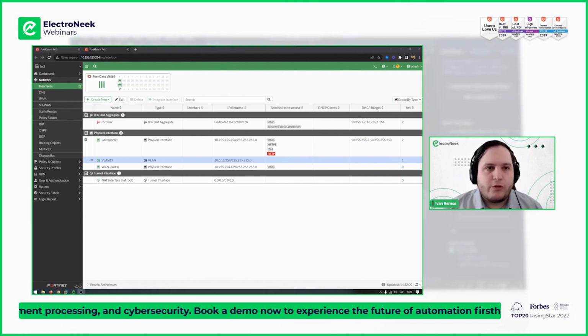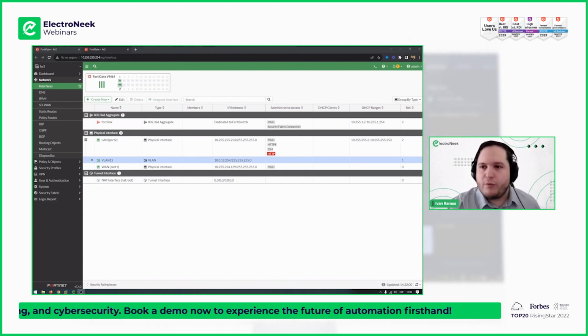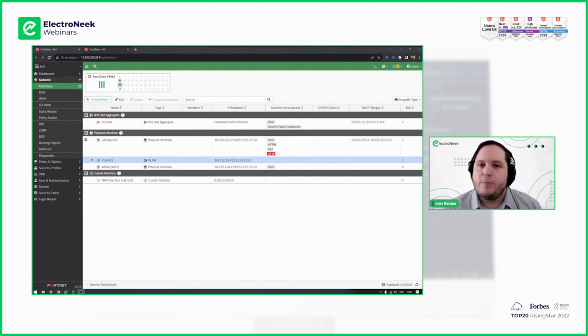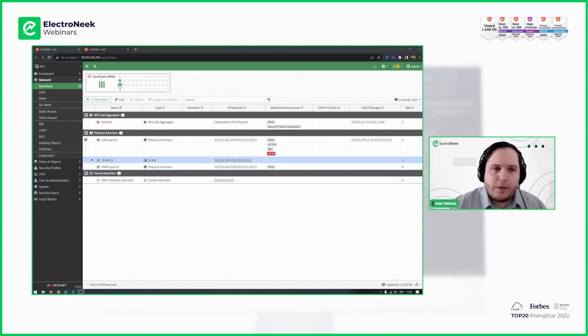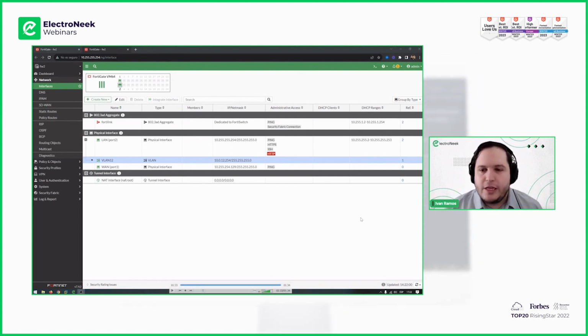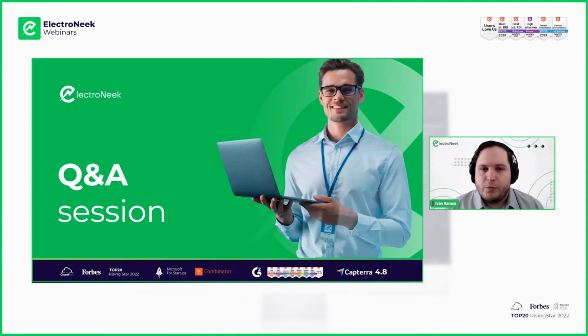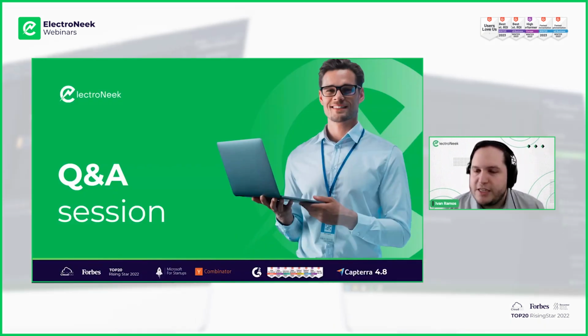And that's just a quick showcase of how our bots can integrate with not only the native Windows configuration for security, but also any third-party application, both via API, via desktop interface, and via web interface. Regardless of how the system can integrate, an ElectroNeek bot will be able to integrate with it. So that would be the end of the cybersecurity demos. And I believe the next slide is about a Q&A session.